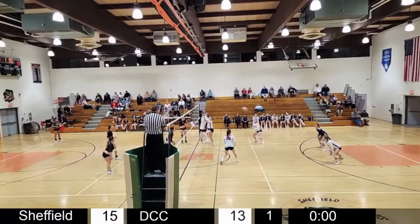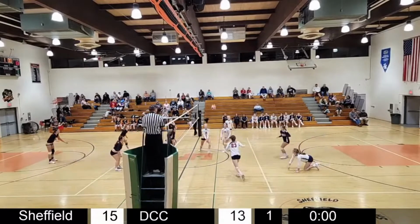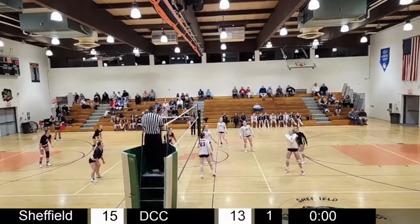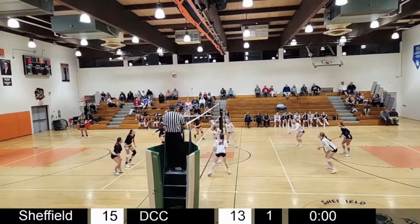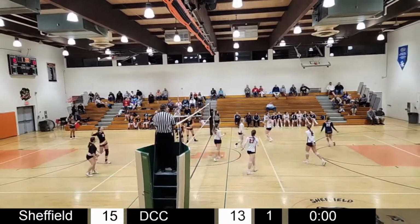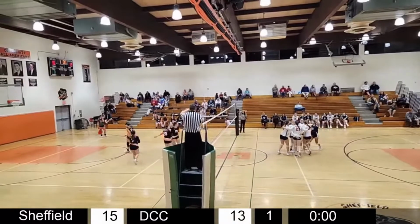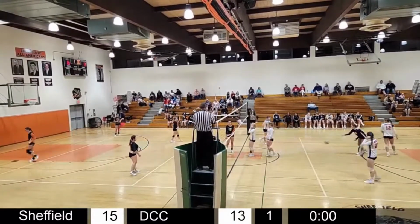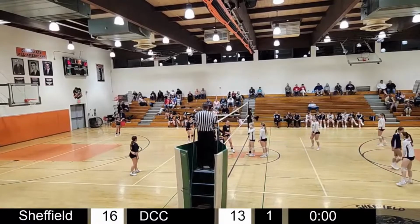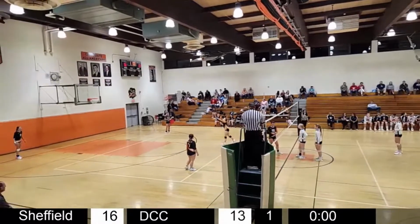There's a set for Foster. Oh, Emily Foster, nice dig there. And here's a free ball over the net. Set for Goldthwait, Lexi Goldthwait. It's 16-13 Sheffield here in set number 1.